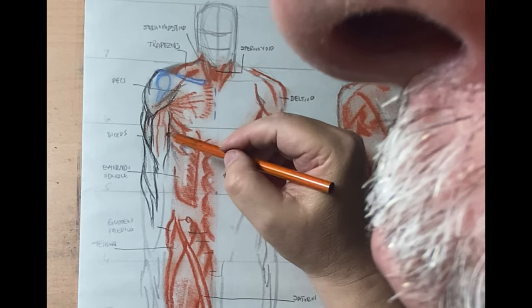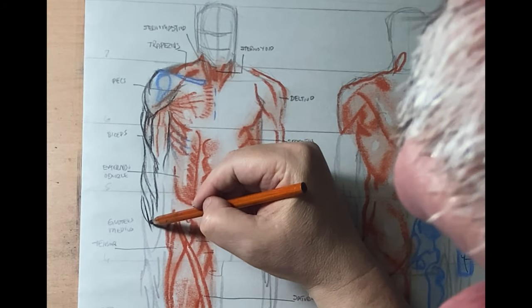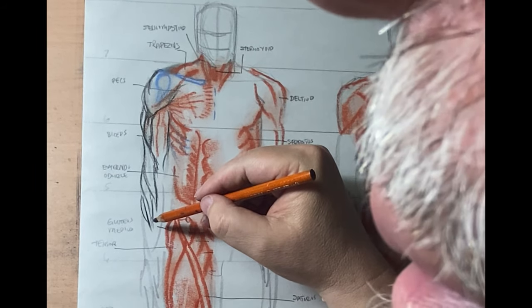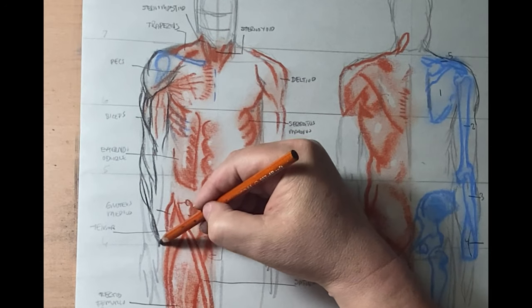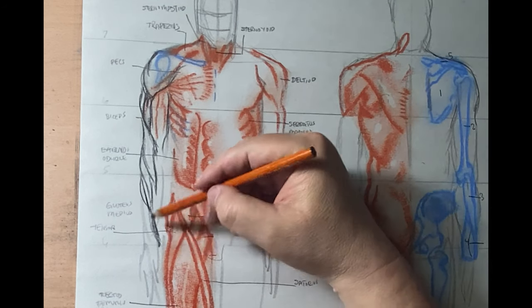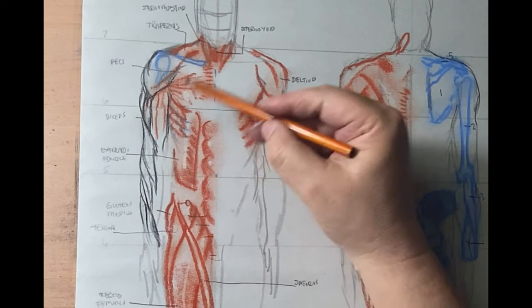And then we have our extensor communis, which is right here. And then we have our extensor of the thumb. So the extensor of the thumb, like right there. Okay, and then 9 is the flexor carpi ulnaris, which is right here. So you can see there's so much in there.